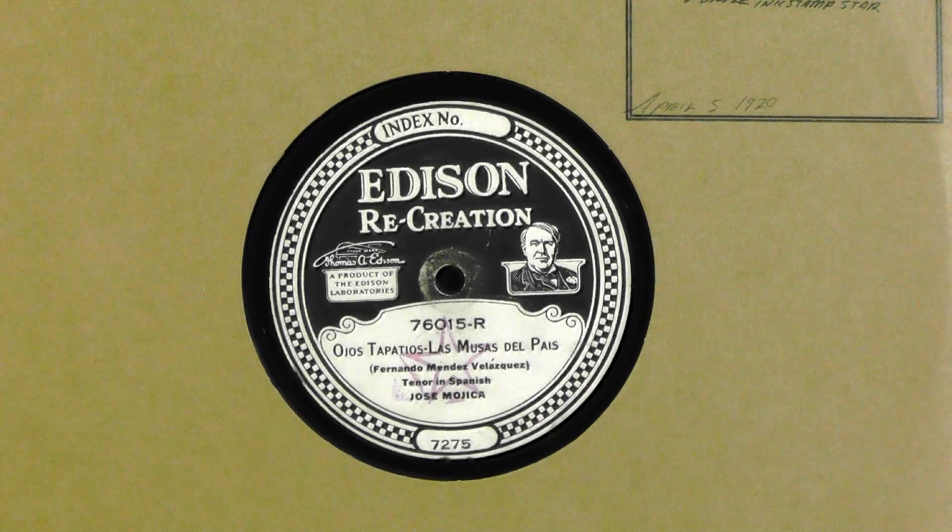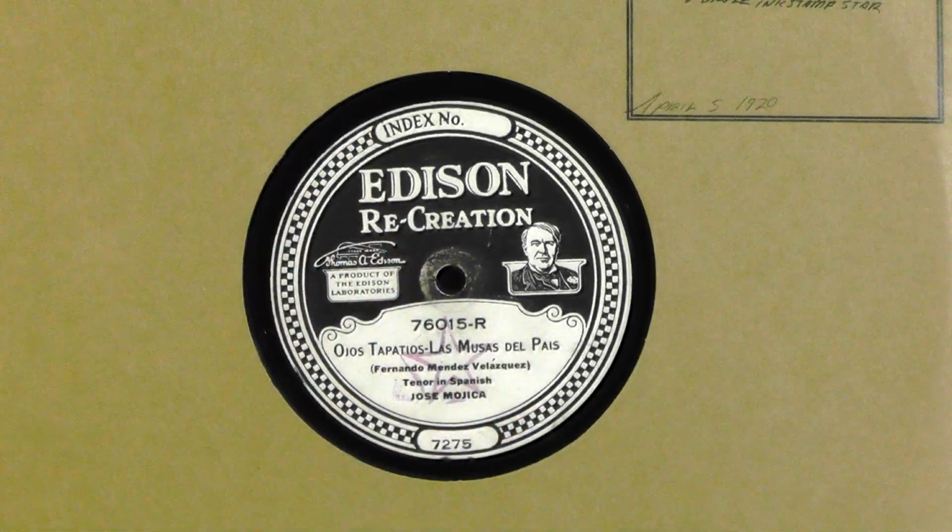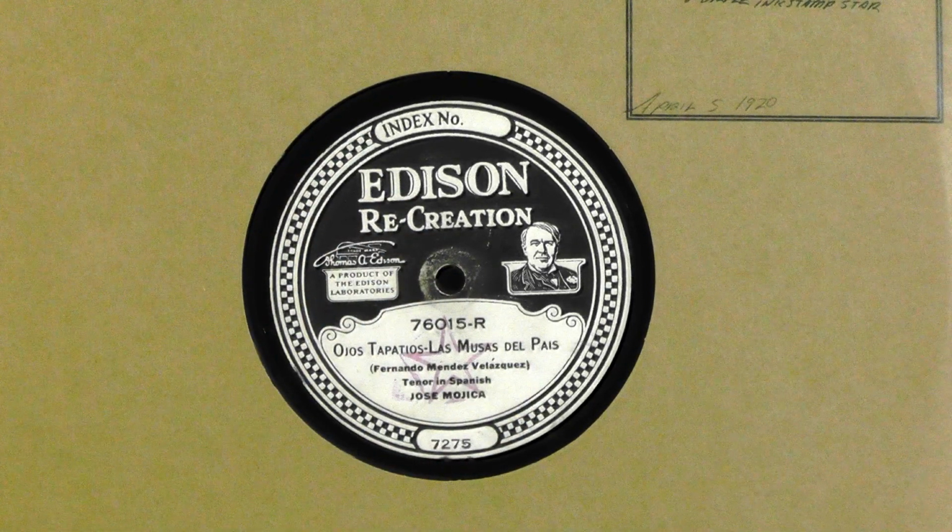6443, $150 for a diamond disc by Jose Mojica. You'll see this little purple star that's stamped on the label. That was Edison's indication to dealers and jobbers that if that record was ordered, it was not returnable, which basically means we don't think this record is going to sell, so you can't send it back.